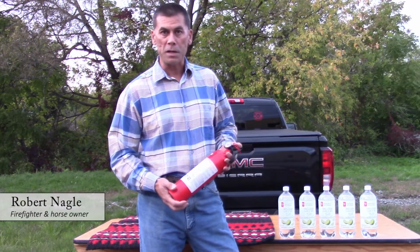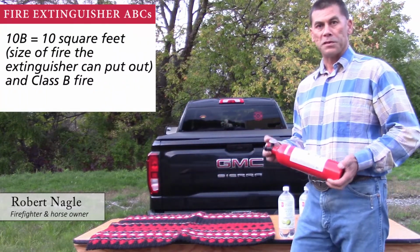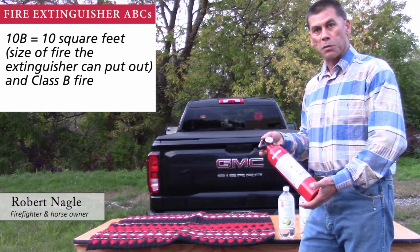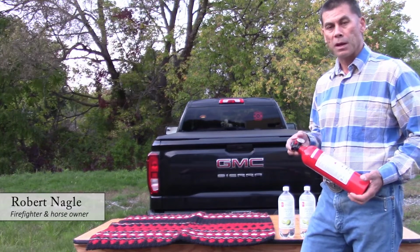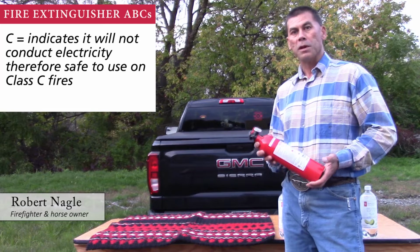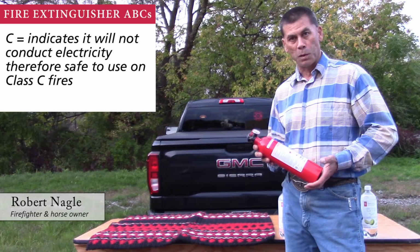The 10B refers to the extinguisher's ability to put out a flammable or combustible liquid fire, with the 10 referring to the area in square feet that this extinguisher can put out. So the 10 square feet is roughly equivalent to this saddle pad. The C does not carry a numerical designation. The C simply means that it will not conduct electricity, making it safe for use on energized electrical equipment.